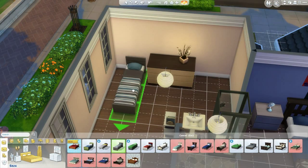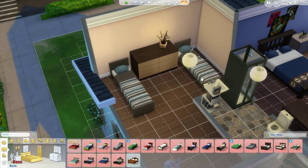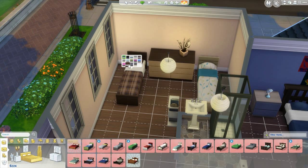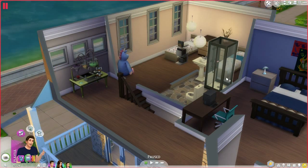Oh, wow. Okay. Yeah, I did sell the custom content furniture that I had in my game because what was happening is that my game was glitching out so badly. You guys don't even know. It was awful and it was stressing me out and I couldn't take it anymore. So I decided to just get rid of the entire folder all in all.